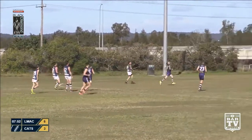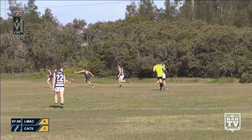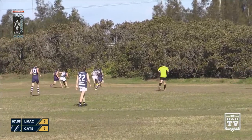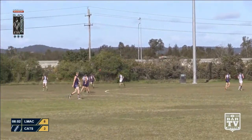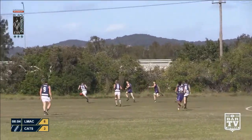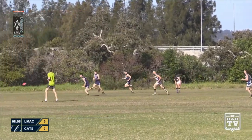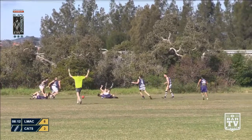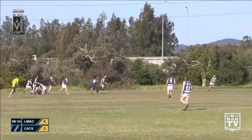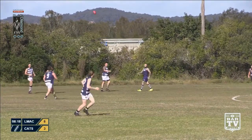Muswellbrook's got it forward again. It's Isaac Hines there. Pumps the ball forward. Shannon Spelling picked it up, but he's pumped it forward now. A good tackle there. Hasn't been awarded it. Muswellbrook's got it clear again.